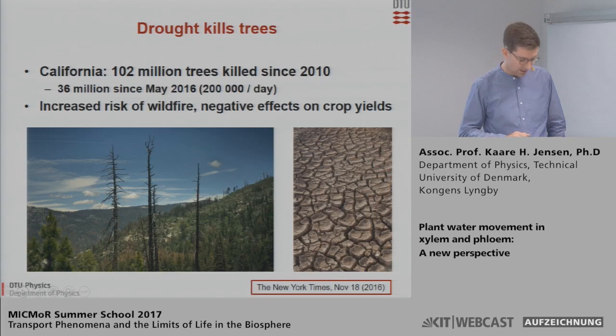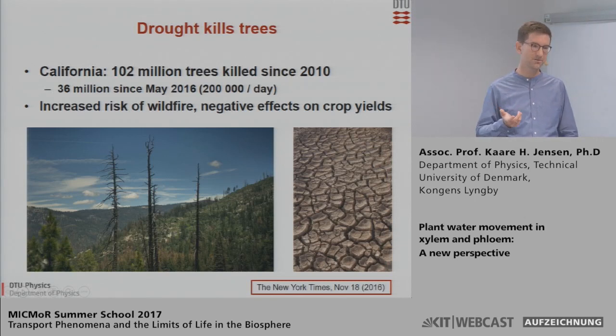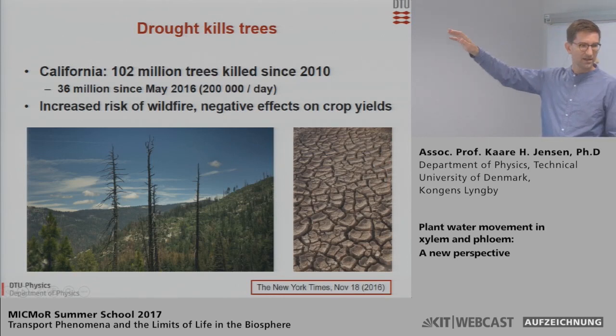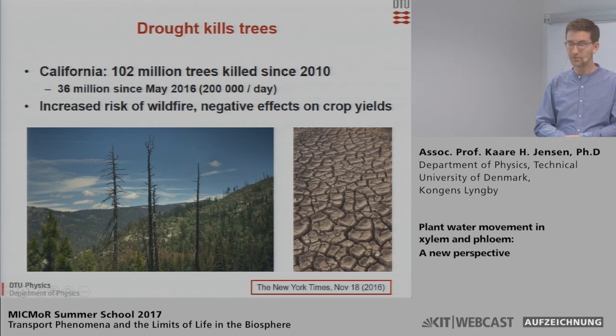So I want to talk a little bit about the water transport first. It's important to say that plants need water. Okay, it's almost trivial. If you have a plant, you need to water it. A good example is California, which from 2010 up until the summer of last year had a very severe drought.